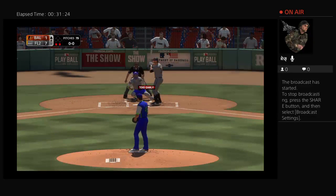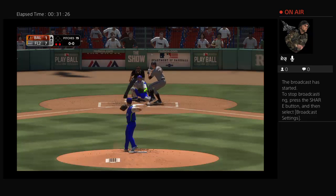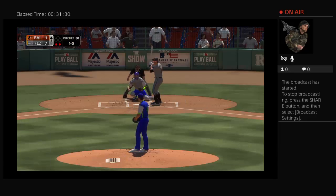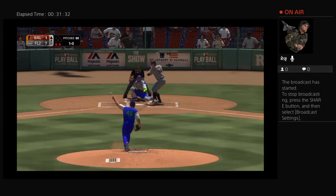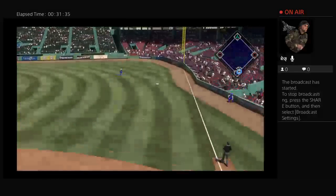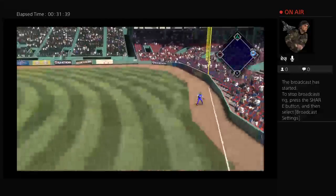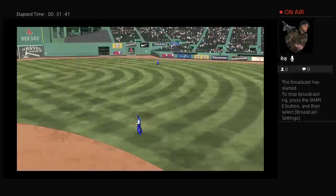Striding into the box, John Andreoli, 0 for 2 for him to this point. And a layoff fastball here in a good spot, but ruled the ball 1-0. Line to the right side. That gets down, and the inning continues.